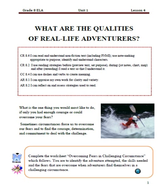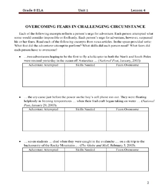So at the very beginning, you're going to have a worksheet that you can complete. You read the excerpt, and then you fill in the chart about the adventure that was attempted, the skills that are needed for that adventure, and then the fears that they had to overcome in order to do that.